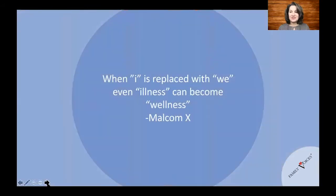And let's also start off with a quote. When I is replaced with we, even illness can become wellness. This was spoken by Malcolm X.